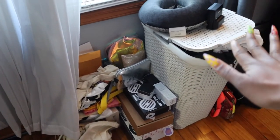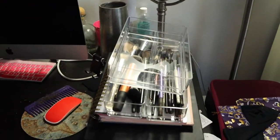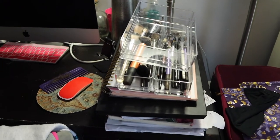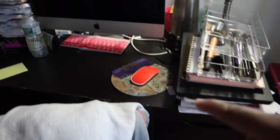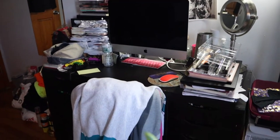Don't mind my laundry. We're taking care of that today. And then over here, I have some brushes that I already organized to put in a drawer or another. I have my comb here from when I detangled my hair last night. And yeah, I need to clean up the back of my chair.